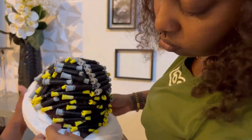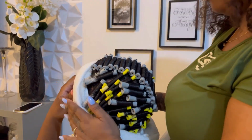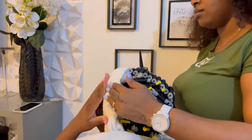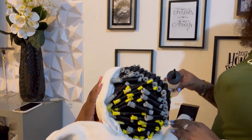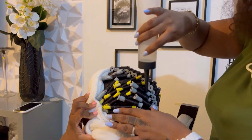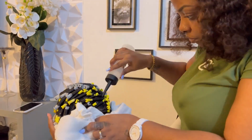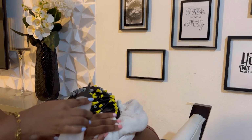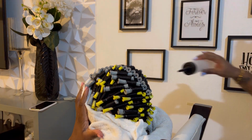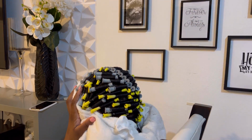It's neutralizer time. Okay, so after I use the towel to remove most of the water from the hair, I'm going to wrap the towel around her hairline so that the neutralizer doesn't flow into her face. I put it in this bottle that I can just squeeze on each rod. So this sets the curls. You cannot forget this step, guys. You have to do this in order to make your curls tight and beautiful, okay?